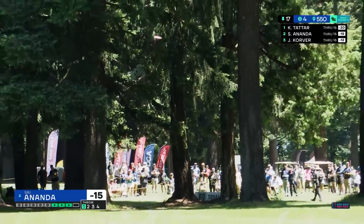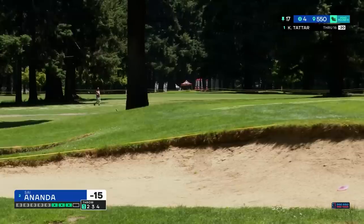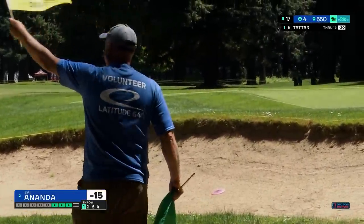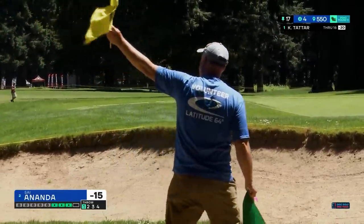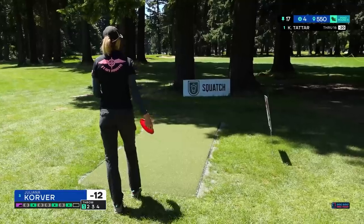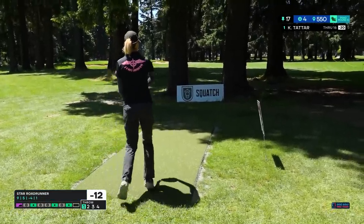She looked like she put something on that, but it looks stable though. Yeah, she's been flipping her discs over all day, and that one was... I almost wonder what that was because that was really stable. Yeah, it didn't flip at all. Sai's going to be in the hazard, looking to save par from there. The wind might have been a little tricky. Maybe she opted for something more stable.